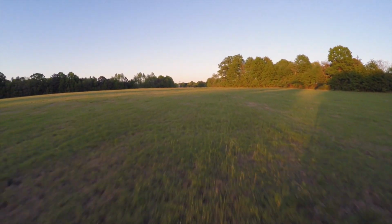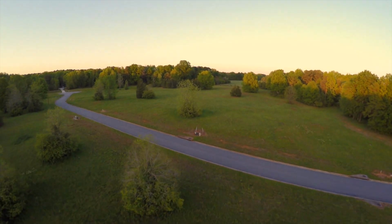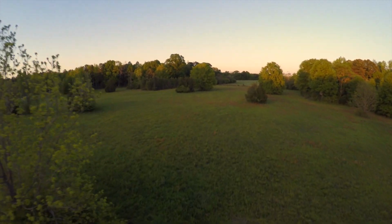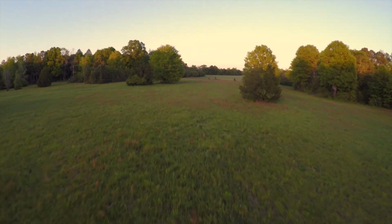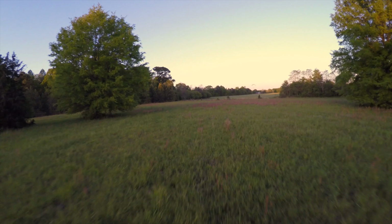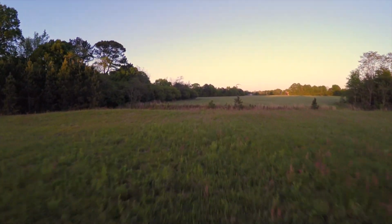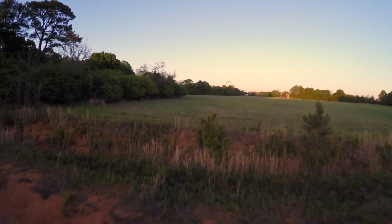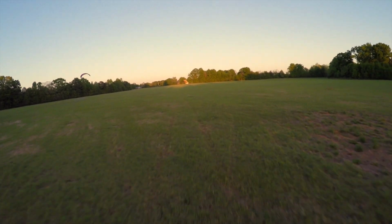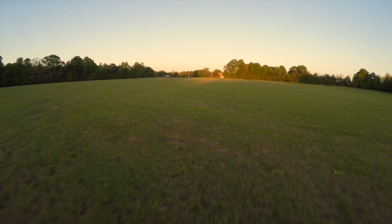This field is about 30 acres, and the guy that owns it saw us flying over at the Home Depot in Winder and stopped and said he had a large field that we could come fly. Unfortunately, the guy that he leases this to grows hay on it, and he fertilizes it. And of course, he just showed up out of the blue and started fertilizing the field.